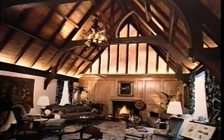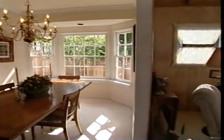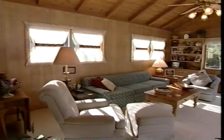With the Dunbar project, it can't be an independent scheme. The room has got to be coordinated with the rest of the house.